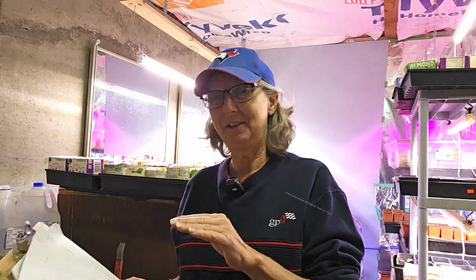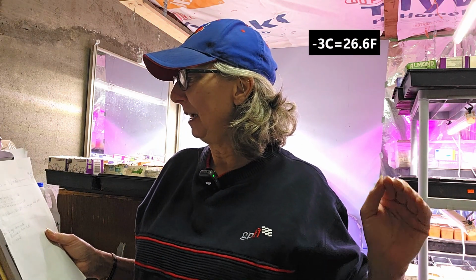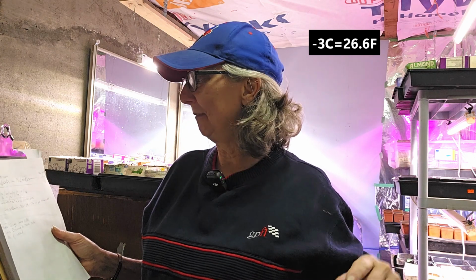Before we start with the seed starting, I just wanted to go over, just so that you know where we're at temperature-wise. I said it's our first snowfall of the year. We're actually having our first day where the high is sub-freezing. So today our high is -3, and tonight it's going to go down to -7.